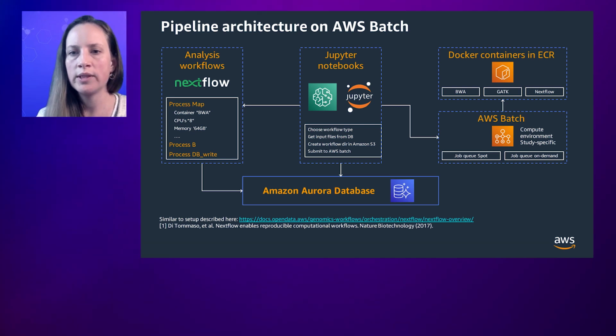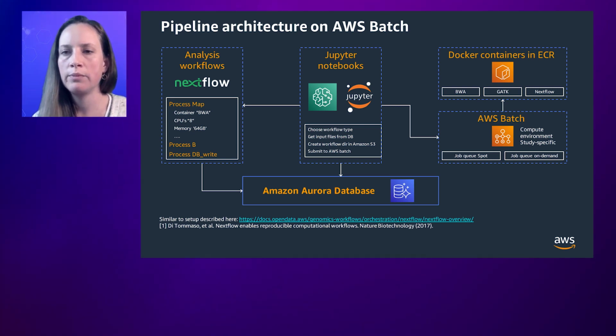It's very similar to a setup that's been developed by AWS. One of the things that we decided to do in the beginning, which has helped us track resources and costs associated with different workflows, was to set up compute environments on a per project basis. So every batch instance and the corresponding EBS drives will be tagged with a study tag, and that helps us allocate resources and monitor resources and cost in the Cost Explorer.